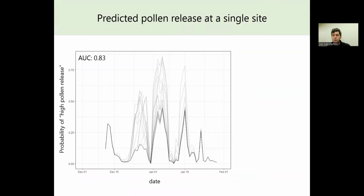And so I just want to show you this little figure here, which shows the modeled timing of pollen release at a single site a little bit north of Austin. Here, each of these lines is a particular tree, and on the y-axis is the probability of high pollen release. And so you can begin to see that there's both a lot of variation between trees here, and also variation over time. So some really neat stuff that we're beginning to untangle, thanks in part to the measurements that you are taking.